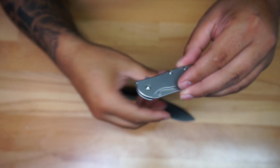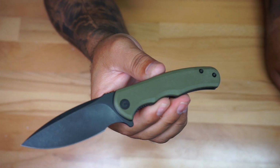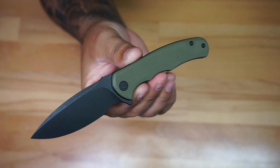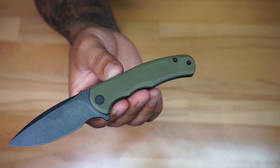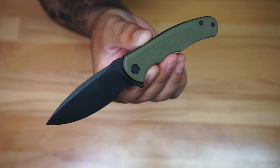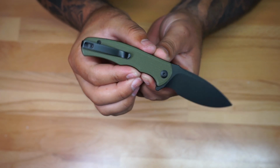If you see a knife like this from Kershaw, this is kind of like slip. This one right here obviously doesn't feel that way. Really cool knife. It's gonna weigh a little bit over 4 ounces. The entire length of the knife is gonna be about 6.7 inches, and you can see the style of the blade right there. I think it looks really cool. And again, just another choice out there if you're looking for an everyday carry knife.